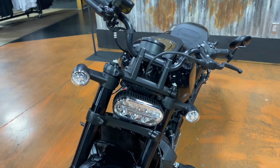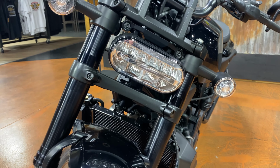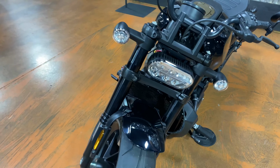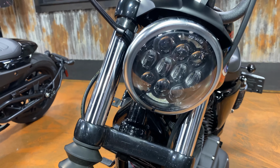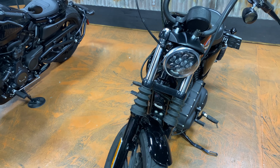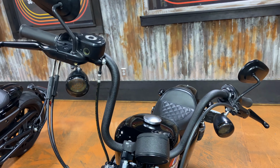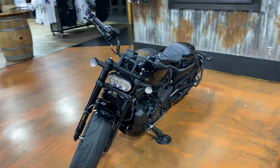Headlights on this thing are gonna be pretty different, kind of like the Fat Bob, more of an oval shape versus the conventional round with your turn signals sticking off there. This, like I said, is not the factory light that comes in the Sportster, but the factory light that comes on there is pretty good. Your turn signals are up there underneath the handlebars on your Mini Apes, whereas they're down there on this one.